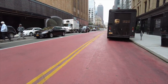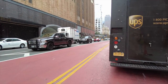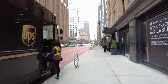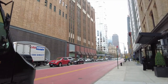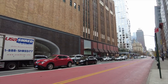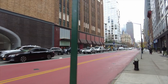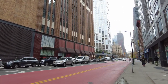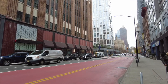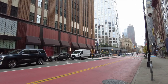So, this is the change. A two-way bus lane, and on the north side of the street, just a one-way car lane. And I don't know if it's this way all the way down to Flatbush Avenue. But here's part of this program, this low publicity program.